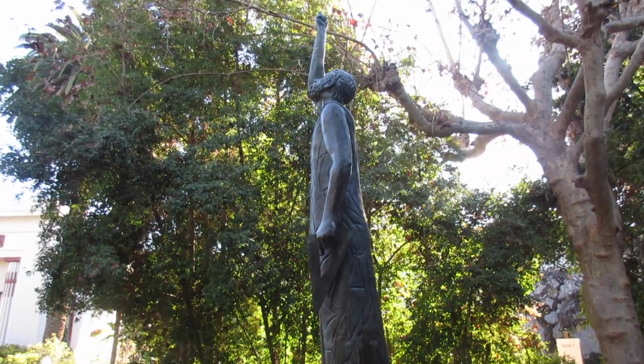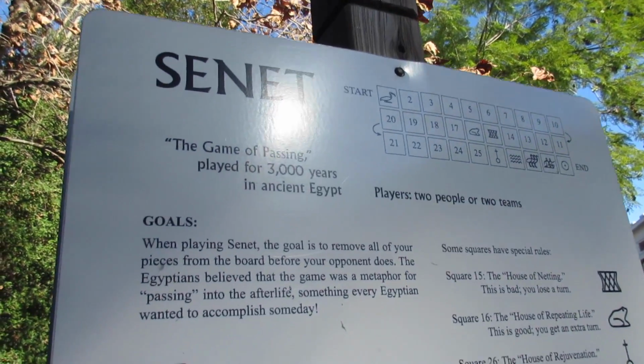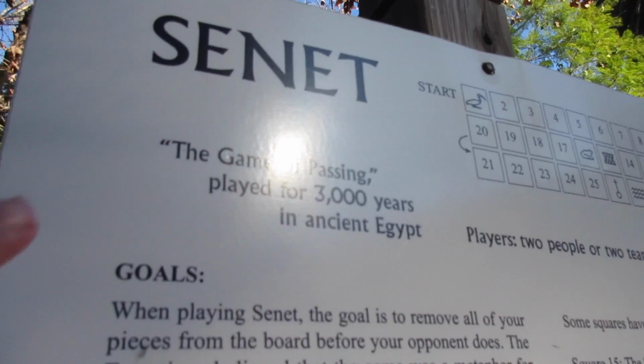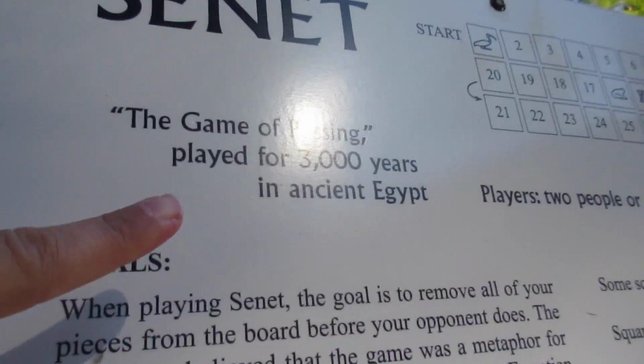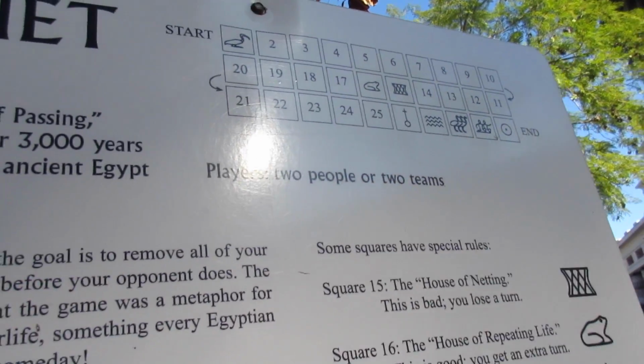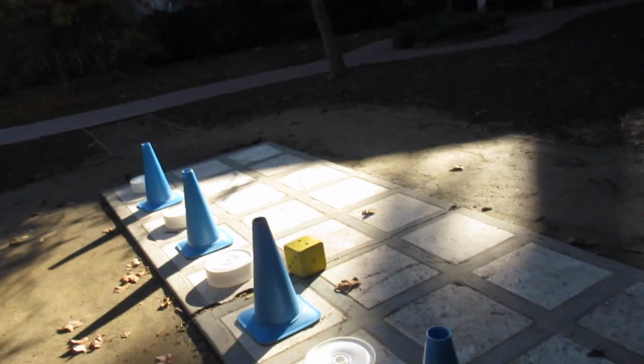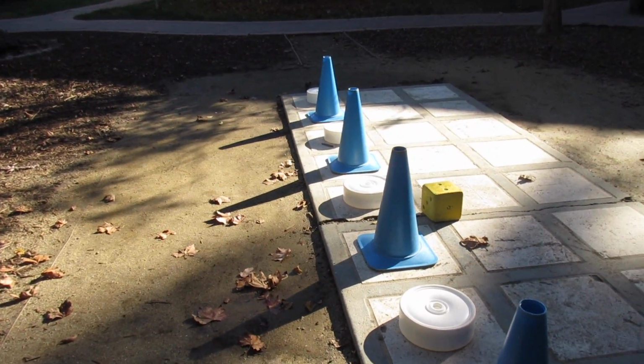Hopefully I'm right. And they actually have this replica of an outdoor game you can play out here. It looks like it's called Senet. It says, the passing game played for over 3,000 years in ancient Egypt. Quite a few rules, so we're not going to actually play it today. Plus, I'm assuming you need people to play it with, and it's just me here right now. So anyway, we have this out here to play.